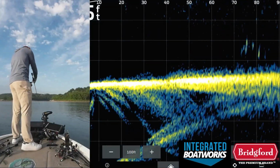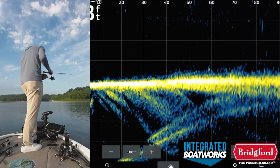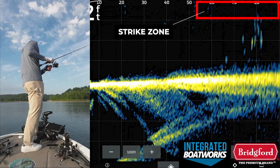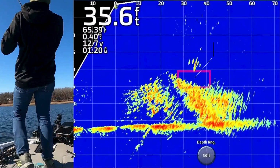In both of these scenarios, it would be very easy to miss the key strike zone for these fish. In the first example, I wouldn't get any bites if my bait was fished below the level of the fish because their strike zone was above them and close to the surface of the water. In the second example, the strike zone was actually below the bass, between the bass and the shad that they were pushing towards the bottom.